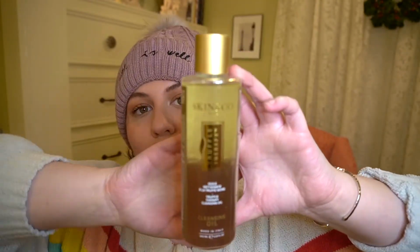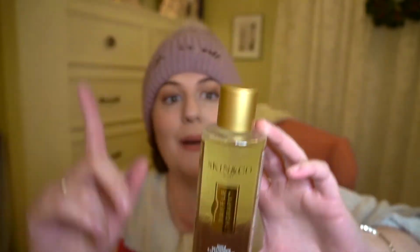This is their Truffle Therapy Cleansing Oil. Now, I do have to say about this, this is for all skin types, sensitive skin, dry skin, normal skin, combination, etc. I'm not going to open it up because I don't need it right now, but this does have a really strong earthy scent to it. But this cleansing oil does a fantastic job of removing every single trace of makeup in your first step of skincare.